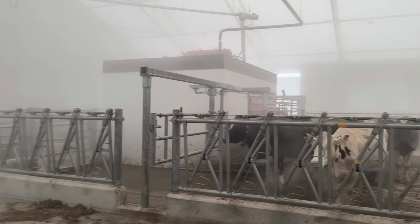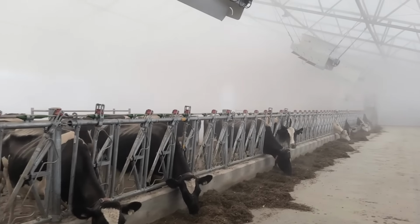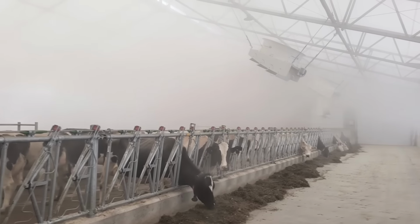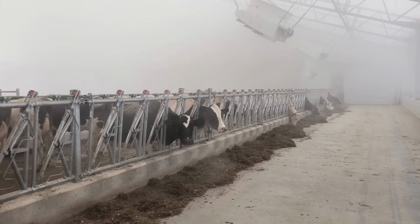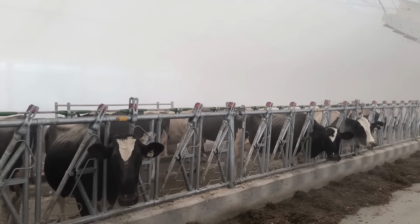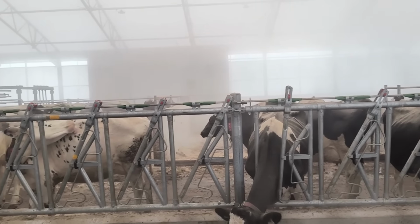It's minus 2 this morning, I think. It's only 2 degrees in the barn. Yeah, 2 degrees in the barn. It was frost this morning, November 2nd. And it really steamed up when they worked the pack today. I've never seen it like this before. Wow.